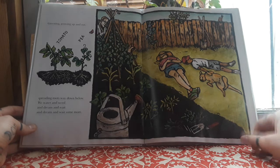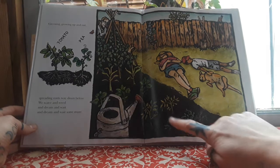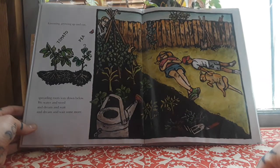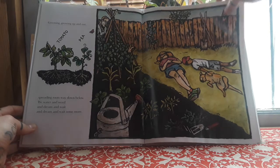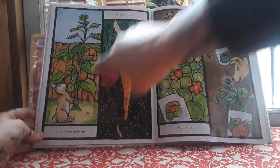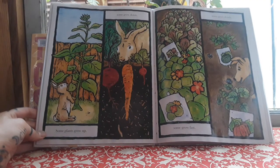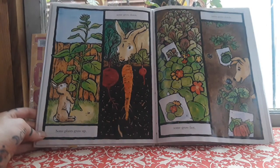You can tell it's starting to get warmer outside because they're wearing shorts and t-shirts and sun hats. And look, the plants are starting to get bigger. They've got a lot more leaves now. These beans are starting to climb up the pole. Some plants grow up. That big sunflower. Some grow down. Roots. Those are called root vegetables.